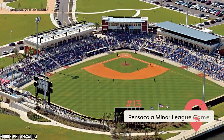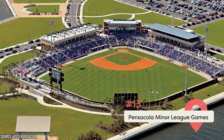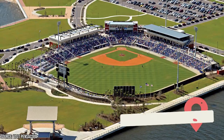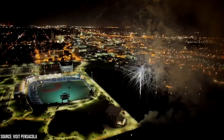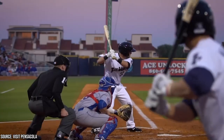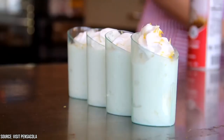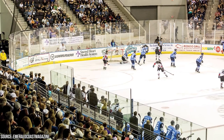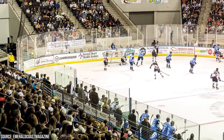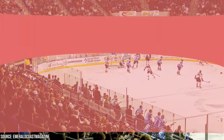Pensacola Minor League Games. Did you know the Blue Wahoos, Pensacola's minor league baseball team, are named after a local tropical fish? If you're in town April through September and are a baseball fan, be sure to catch a minor league baseball game at Blue Wahoos Stadium, also the home of the Cincinnati Reds since 2012. It's regularly touted as one of the best minor league experiences in the country. Expect sing-alongs, traditional stadium food, and prizes. And baseball isn't the only game worth sitting in on. You can catch Pensacola Ice Flyers competing in the Southern Professional Hockey League between October and March.